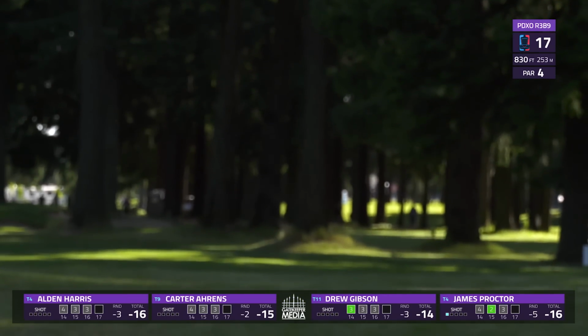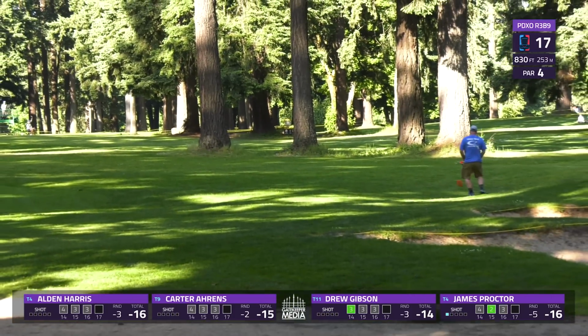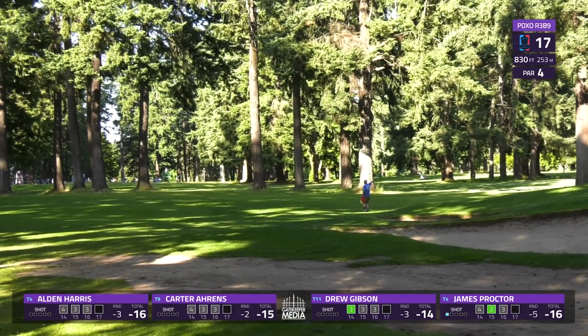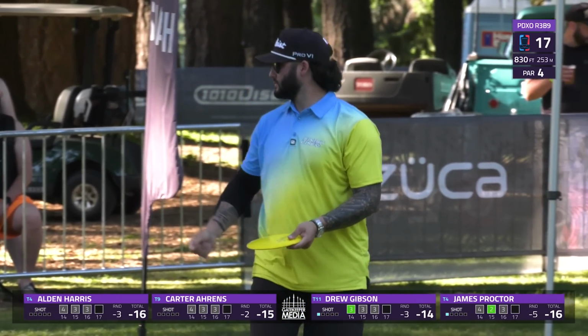Proctor going for the cut roller play, which can work. Going to get some late stand up. Wow. And stay out of there. Yeah, it does stay green. There are a couple bunkers on that left side.